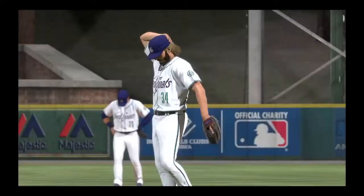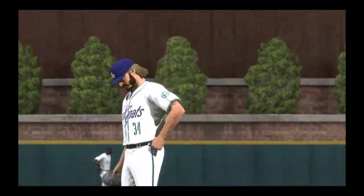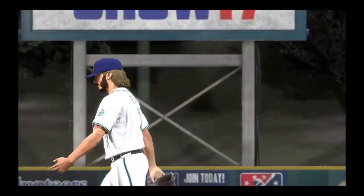Stephen Eckert takes the ball now in inning number 9, looking to close the door. Number 34, Stephen Eckert.